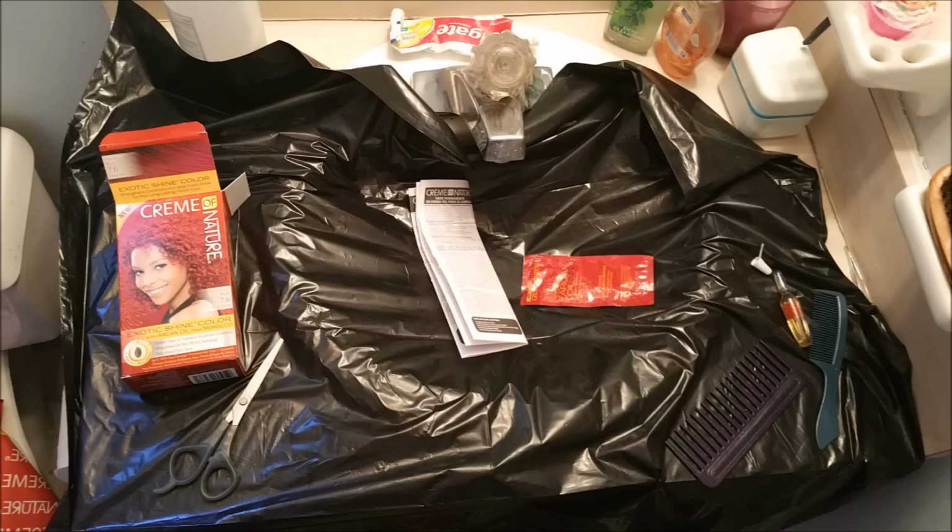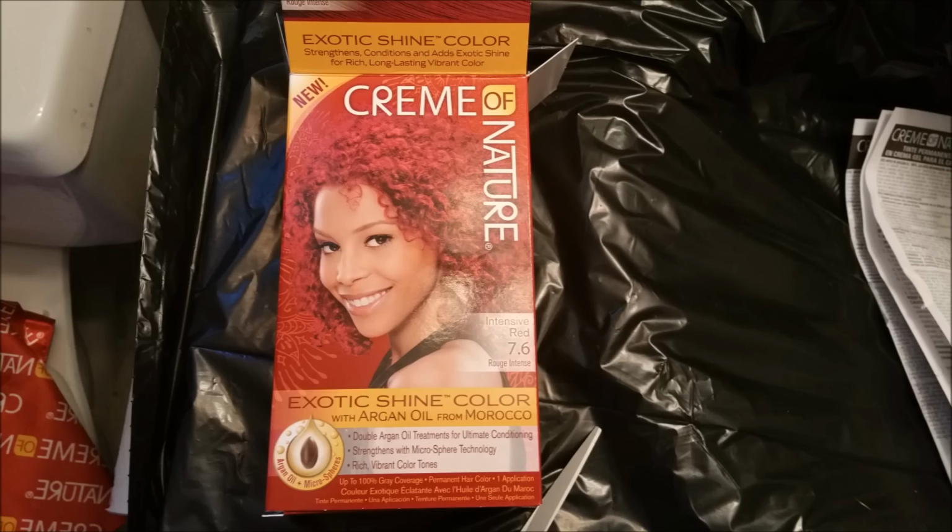So this is what my sections look like. I like this hairstyle. So now I'm gonna prepare to color. I'm actually gonna color it in sections, because I'm gonna go for an ombre type situation, and these sections are going to help me figure out what I'm gonna do.